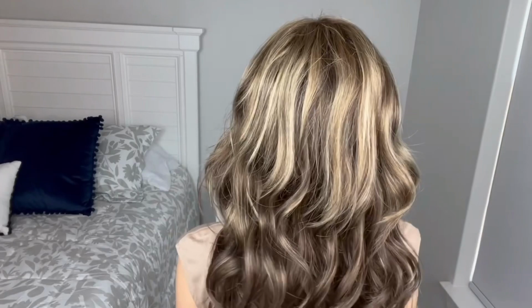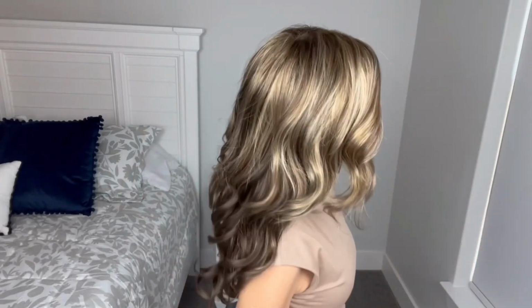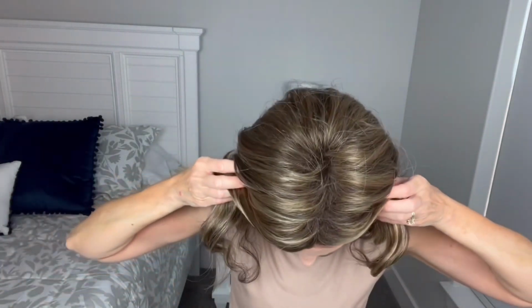onto these longer layers. You can see it down here. It's just not as heavy. It's very heavy up here on the top. You're also going to see that rooting around the face. Okay, here's the color with just room light.